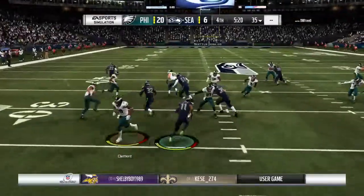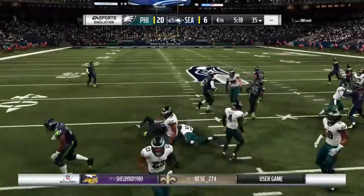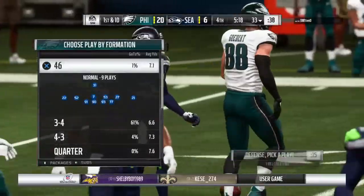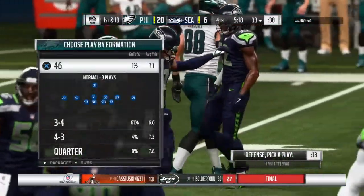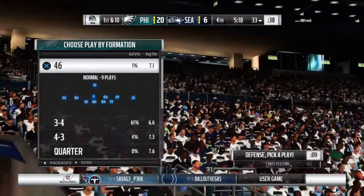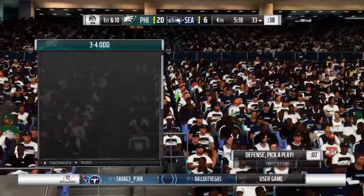This one fielded at the 5. And a good effort on the return there gets him across the 30 to the 33-yard line. And the Seahawks get ready to trot out on the field. And last time wasn't pretty. One play and an interception. We'll see if they can do better.